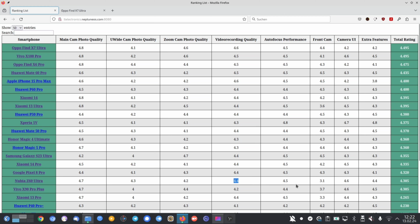And autofocus performance is also slightly better, because I had some issues with the X90 Pro Plus. Front cam, like I said, the Vivo is not very good at front cam, but the Z60 Ultra is simply worse, the worst that I have here, I think. Camera UI is basically the same, and the Vivo has a little bit more features than the Nubia Z60 Ultra in this regard. So what do you think about this rating here?